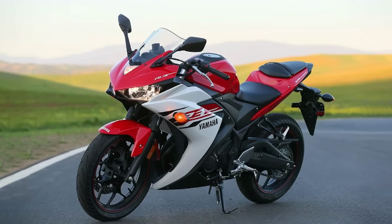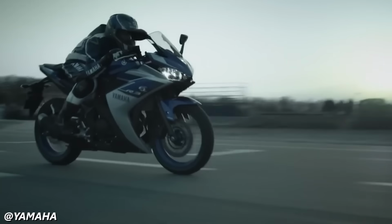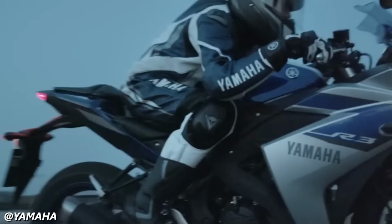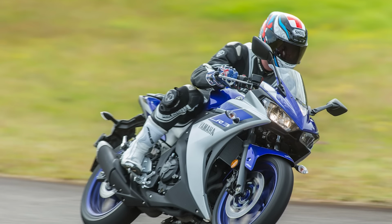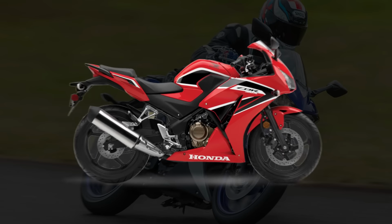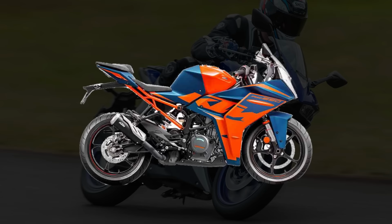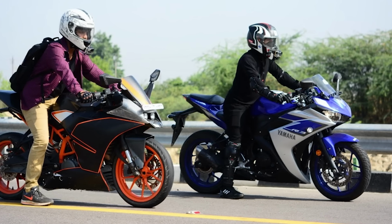The Yamaha R3 was first released in 2015. This bike built up the racing pedigree of Yamaha's R line of motorcycles, creating a motorcycle that had the style and appeal of a fully fledged race bike that was approachable for beginner riders. At the time of its initial release, the R3 was competing with motorcycles like the Ninja 300 from Kawasaki, the CBR 300R from Honda, and the RC390 from KTM. Shoulder to shoulder with any of these bikes, the R3 was pretty comparable at the time.